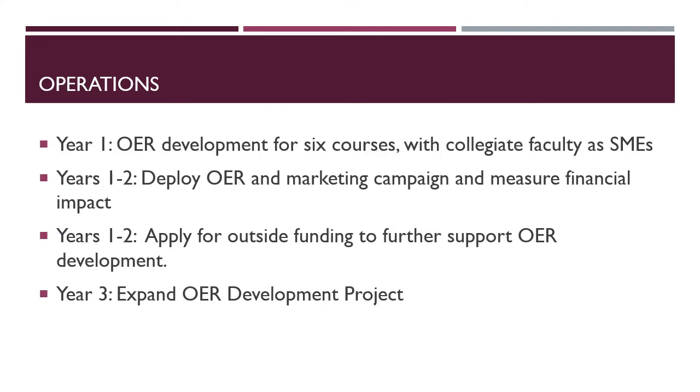The proposed timeline for the project is to begin OER development with 6 courses in year 1 using collegiate faculty as subject matter experts. The new OER and related marketing will be deployed in years 1 through 2, and the financial impact of the project will be measured. At the same time, UMUC can apply for outside funding to further support OER development. This approach will allow for analysis to determine expansion of the OER development project in year 3.